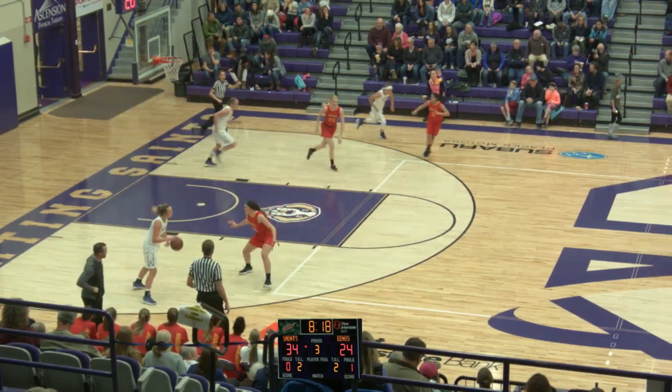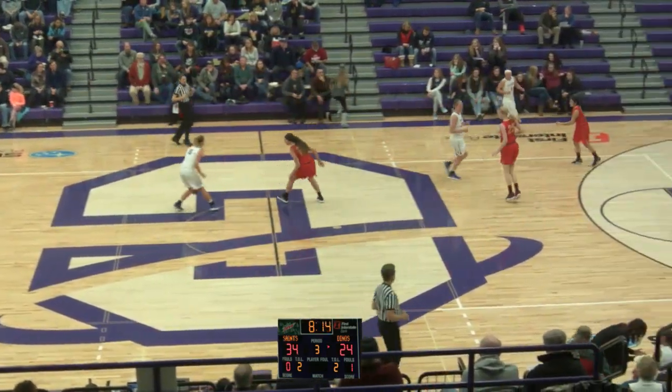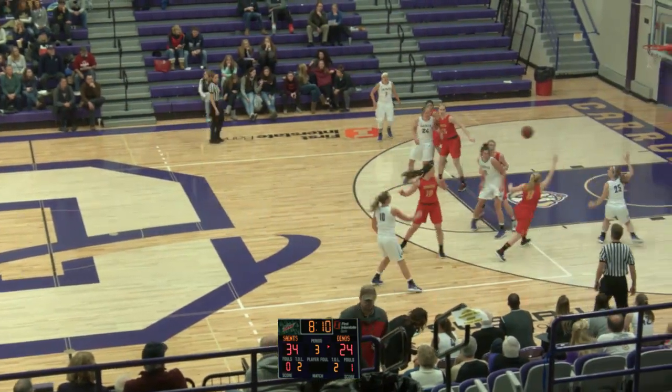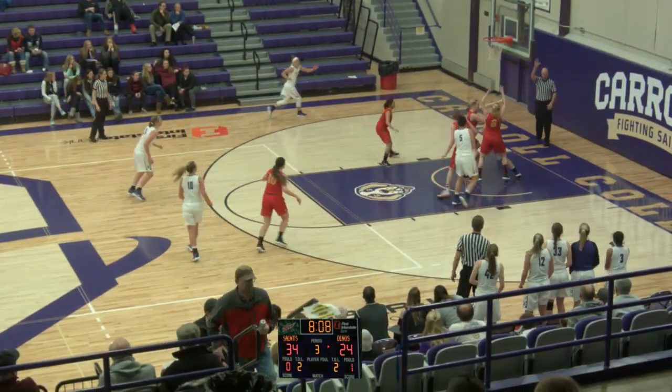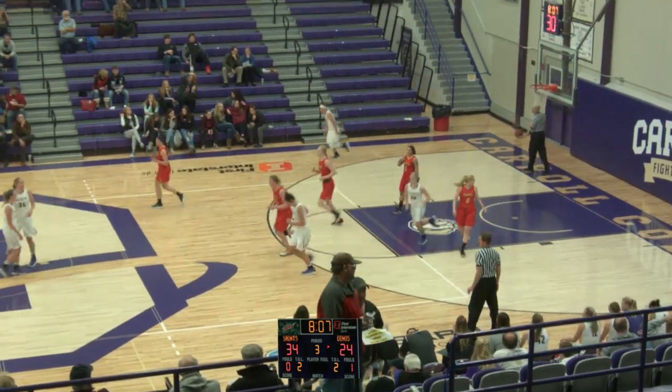And the Saints will bring it in. Denny bringing it up the right-hand side. Now it comes up to the middle of the court. And Coach Sayers will have them getting their horn set. Great pass by Denny. Johnson just couldn't grab the ball. Great pass, great cut.